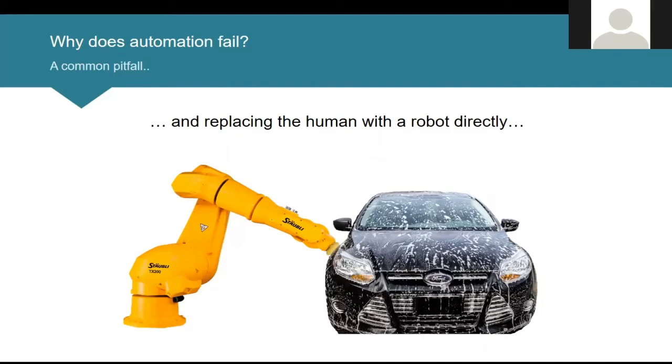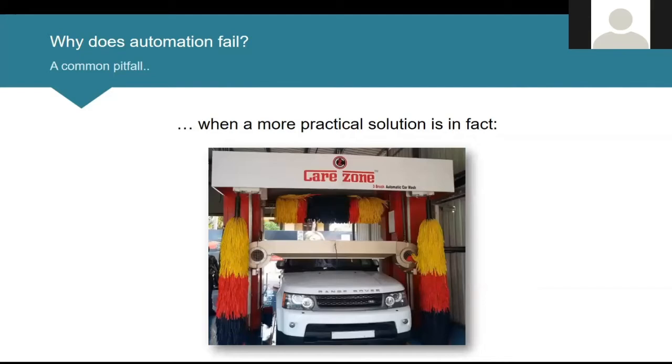Now, obviously, if you've understood the task and you've broken it down, you know what kind of throughput of, in this case, cars you need, and you have a good understanding of all of the things that have to interact with that car, moving on to the next slide, you're going to end up with a completely different solution. Something like that, something we've all seen. And that, in this context, is a special purpose machine.